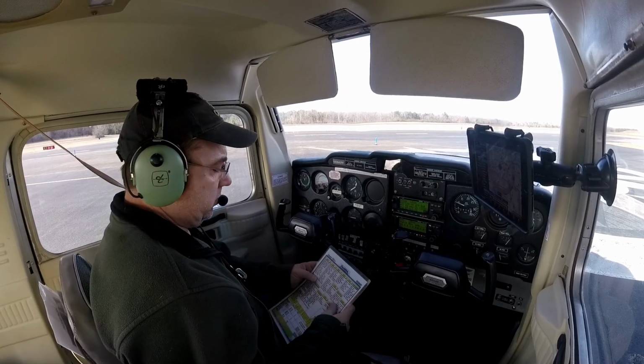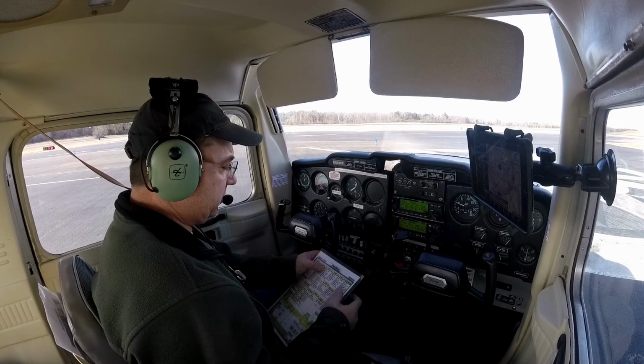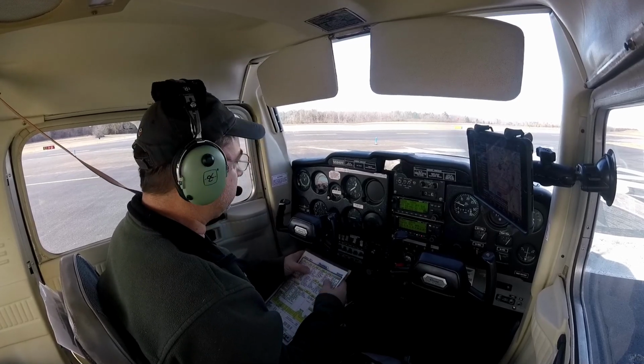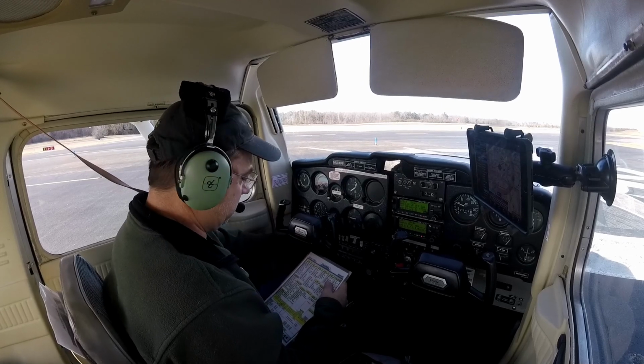Let's go ahead and run through a run-up. Brakes are set, fuel is on, trim is set for takeoff, instruments are set, primer is in and locked.